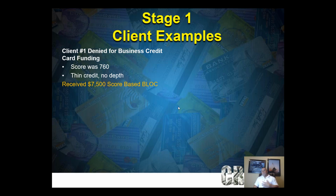So he did the pre-call with us. We couldn't get him funding there, but we got him $7,500, and guess what? No hard inquiries on the credit. We helped him avoid hard inquiries from business credit card funding or from applying himself and getting denied. We got him a $7,500 business line of credit with a soft pull only, no hard inquiry on his personal credit. Okay, that's huge.